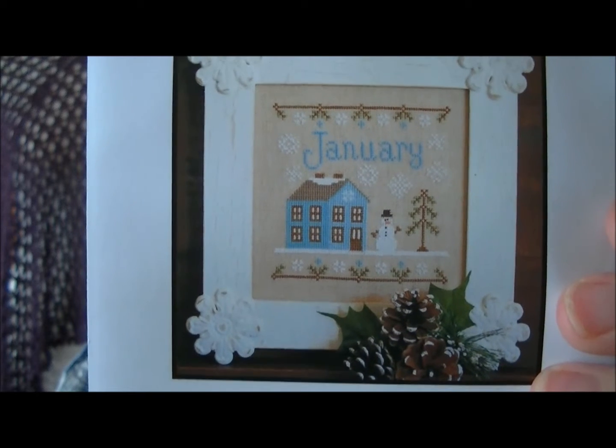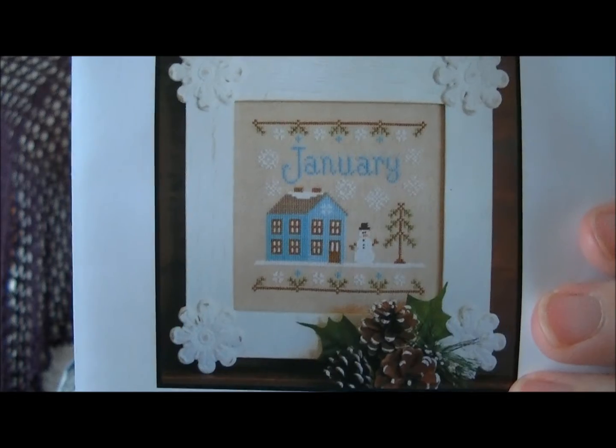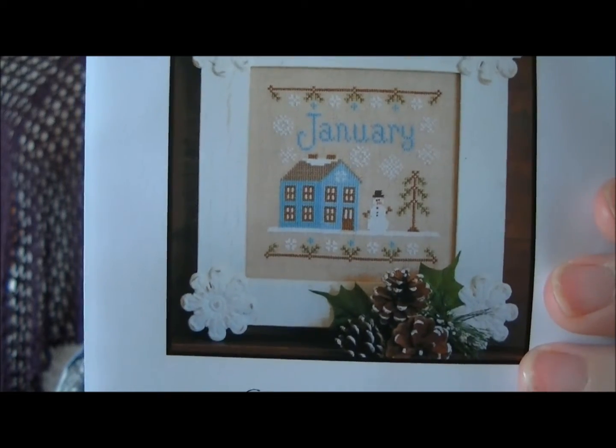There we go. So this is a little January cottage. This was a series of cottages released by Little House Needlework back in 2011, and they were released one a month, and the idea was that you would stitch them each month, and you'd have a finished piece, either all in the one or stitch them individually, whichever you chose to do. So yeah, can you tell how well that went?